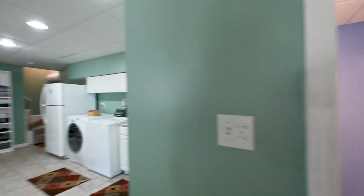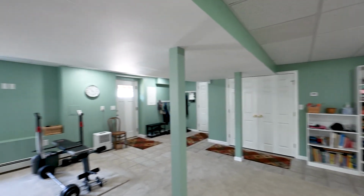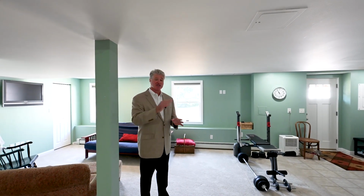There's a very large double closet here that they use as a pantry, could be a very large game closet. And it walks out to a patio where they have a picnic table where you might take some meals. It's a covered patio. Great space for a family, very, very flexible.